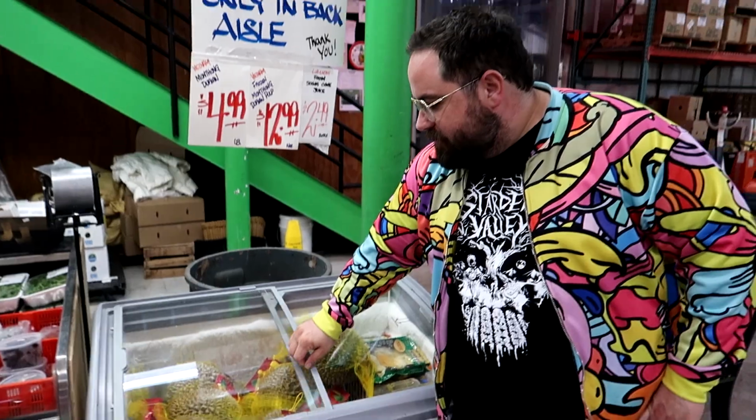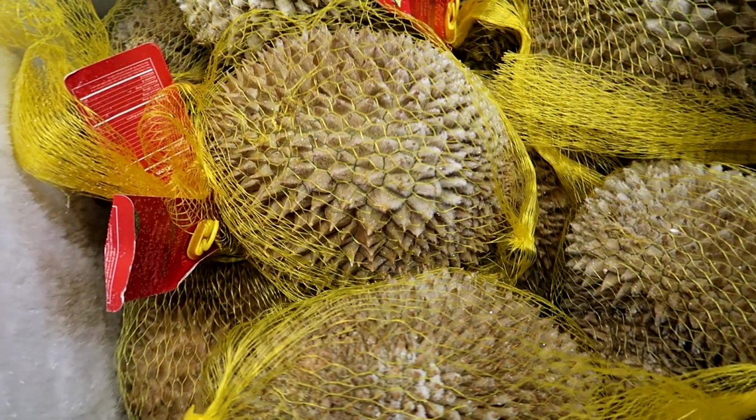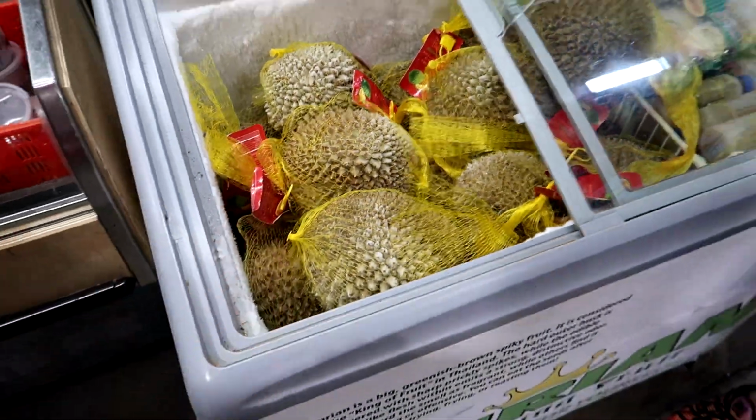It smells. The durian. Oh yeah, the one that smells like a corpse. You might be able to smell it a little bit. Does it smell like a corpse? It's really not that. They keep it frozen. Does that keep down the stinkiness? When you cut it open, it smells like a corpse.